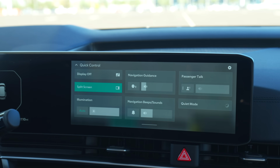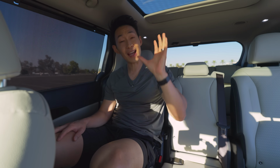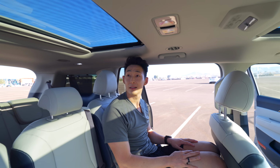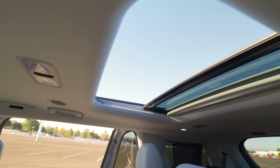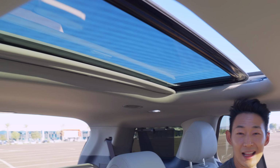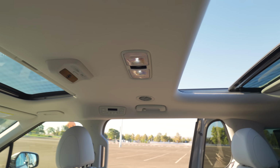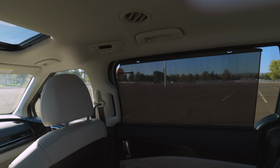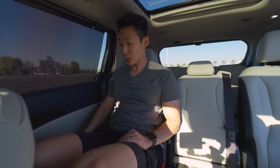You also have something called passenger talk, where you can use the mic to talk to the people in the back. And I love how there's a glass roof here. It brings in tons of light, makes it feel more open, but they took it one step further, and it's actually a powered moonroof. And I really love this feature, because some people get sick in the back or they just want more lighting. This is a physical moonroof that you can open and close, which is awesome. You also have a privacy shade here if you wanted more privacy, and it's just really, really nice back here.